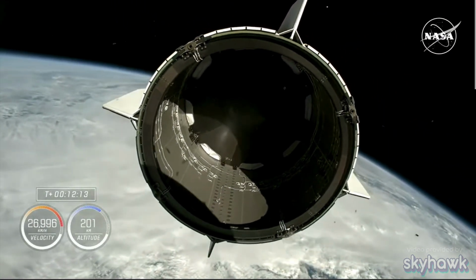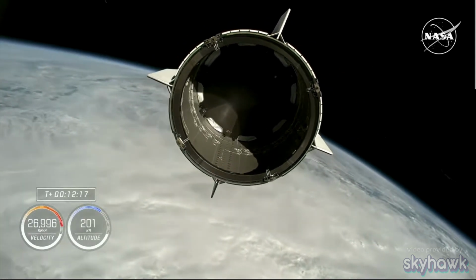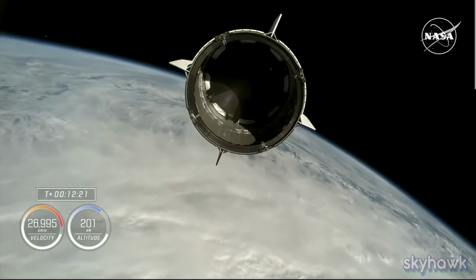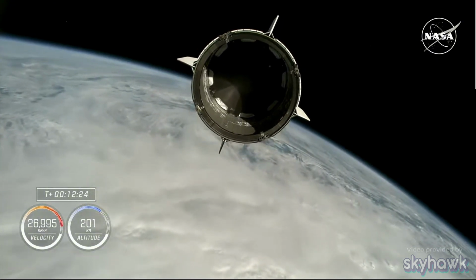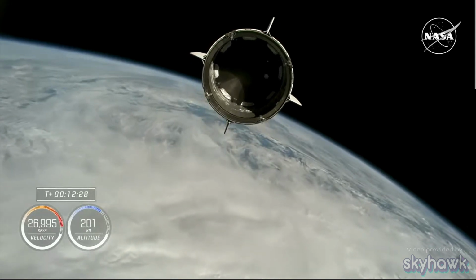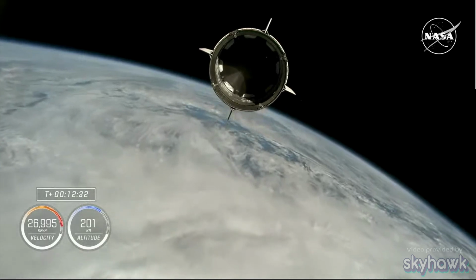Dragon, SpaceX, Dragon separation confirmed. And Freedom copies, good separation. There you heard from Mission Control. Dragon, Chief Engineer on Countdown 1. Nick, Alex, on behalf of the entire team, we thank you for flying with Falcon 9 today and wish you a great mission.